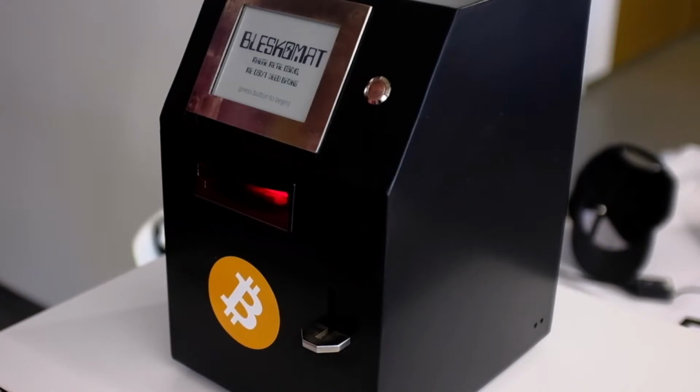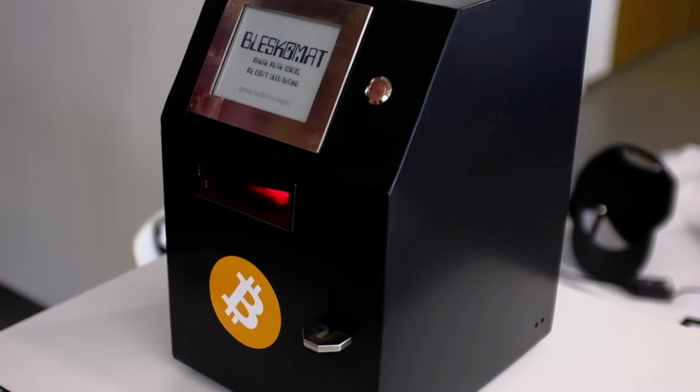Anyway, it's a very small device. I know that there is one that you're selling. So can you tell us where people can buy a Bleskomat and for how much?